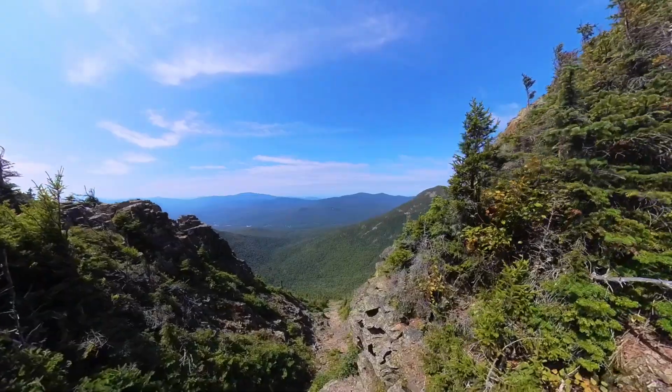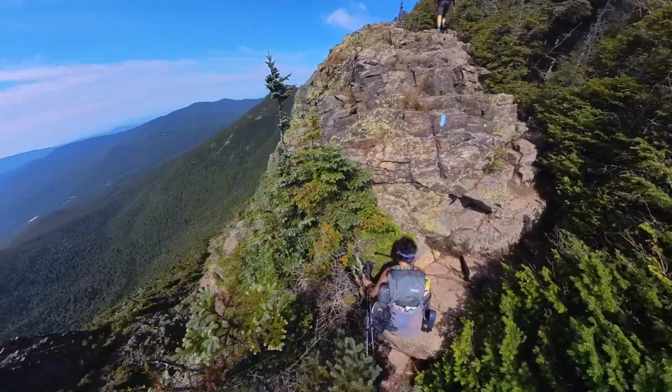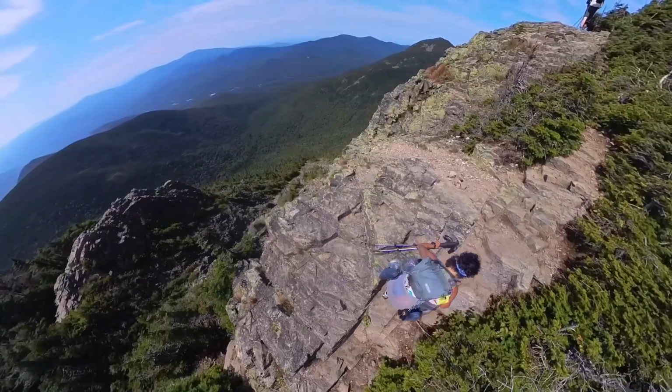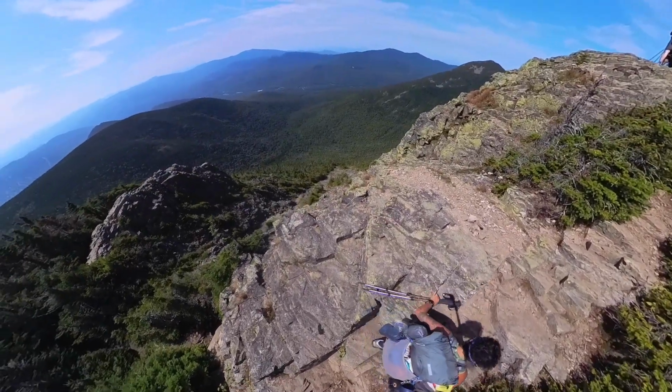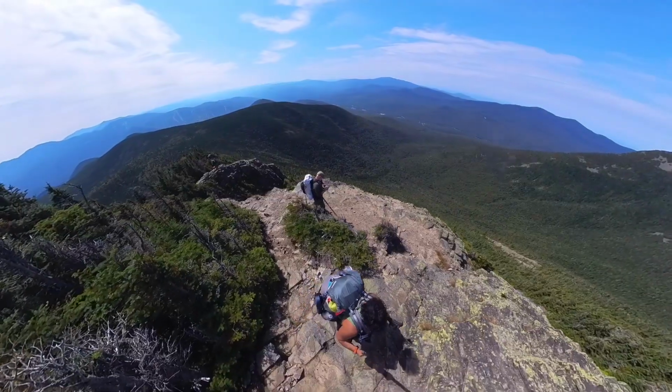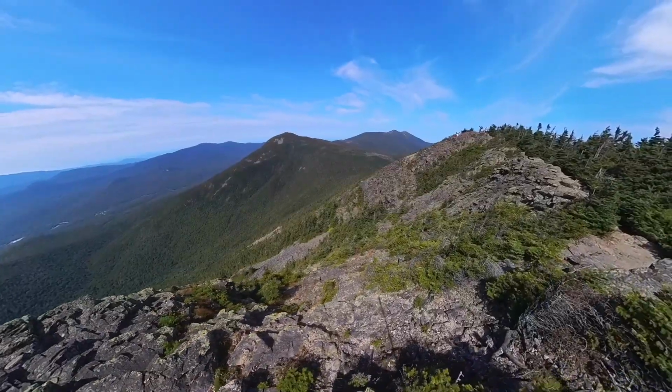Great hiking along the way. We've covered about 5.5 miles, a little over 3,000 feet of elevation gain from the car. Super day to be out on the trail. The weather is gorgeous, which makes for some really lovely views of the White Mountains.